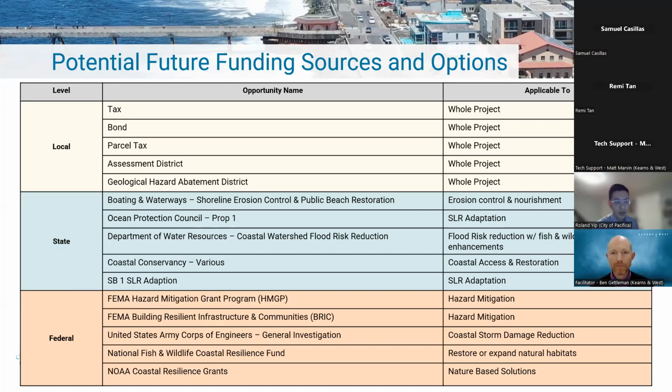So as we approach and get into each one of these funding opportunities, we will look at the grant requirements a little bit more closely and see which parts of our project will qualify for it. And if we do not, we won't proceed. As I mentioned, we looked at the boating and waterways grant. It looks like there is a portion of our project which will qualify. So we will go after grants which will qualify.